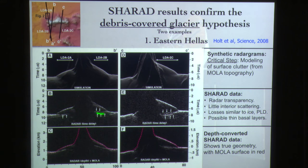In the radar results, we get a strong reflection, again, from what we believe to be the base of these features. And because it is so strong, that tells us that there's not much attenuation of the radar wave by lithic rocks mixed into the ice. Therefore, it must be very ice rich. And therefore, they are, in fact, debris-covered glaciers.